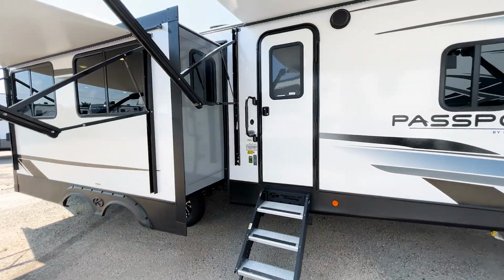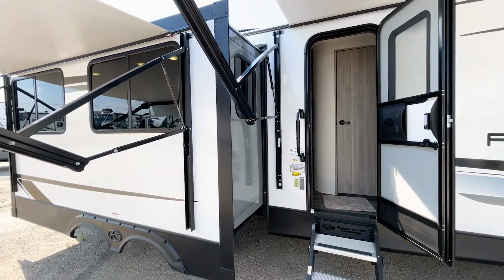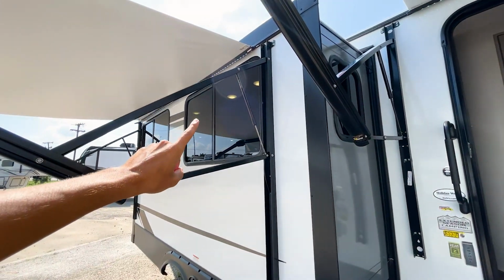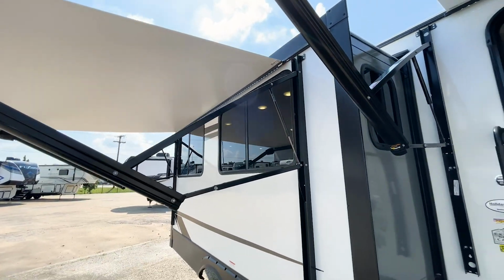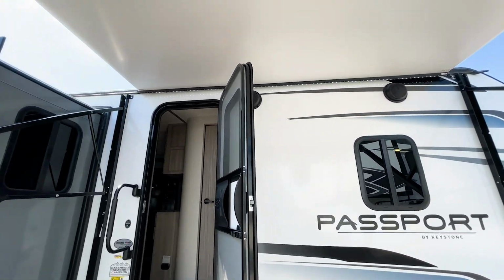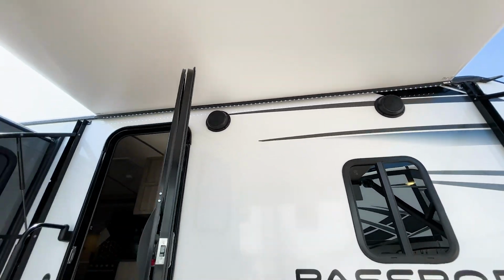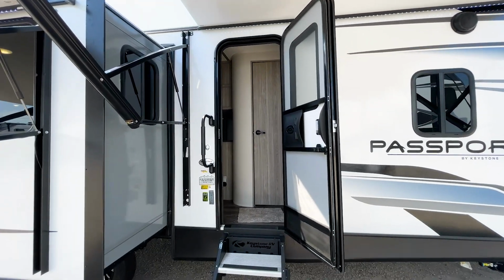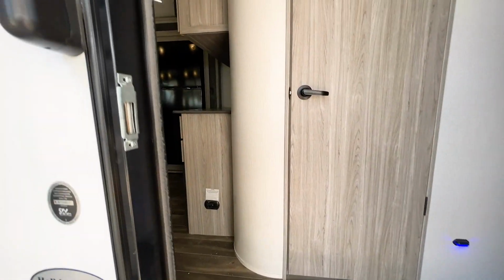Let's go ahead and venture on into the inside. As we head inside, there's two aspects that I missed real quick. First of all, you have LED light strips underneath both awnings. The way that they are positioned, you get usability out of those LED light strips, whether your awning is in or out. So I like where those are positioned. Same thing on this one here. And you have your outdoor speakers. So you'll have all your outside entertainment needs taken care of. Now let's go inside.